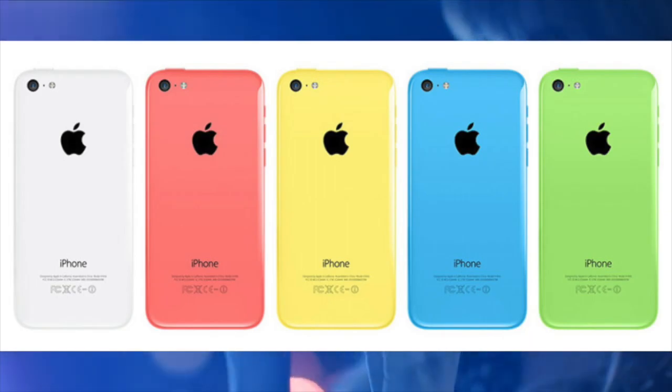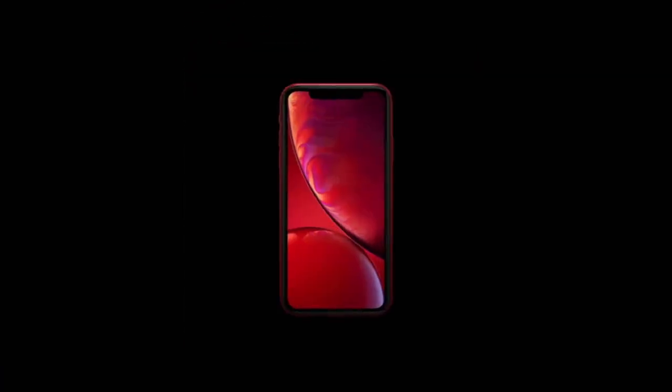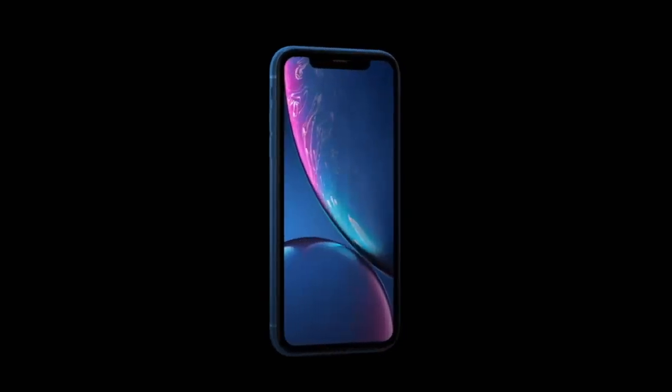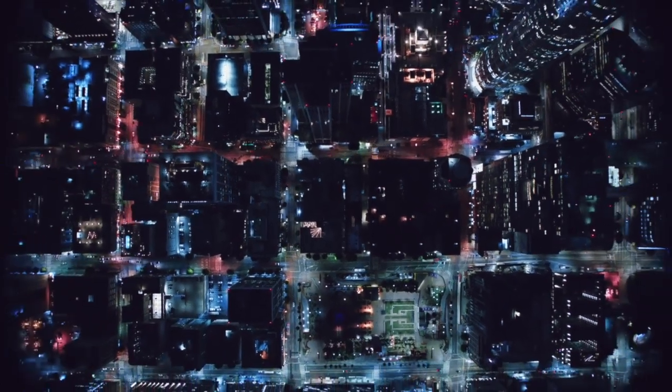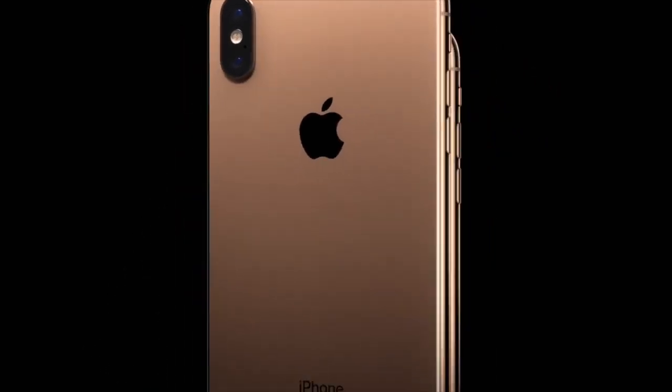So the XR literally is the new version of the 5C. You've got space gray, black, white, yellow, coral, blue, royal blue, and product red. So if you want a phone that can be accessorized with anything you're wearing, the XR is going to be for you. Now, what the R stands for, currently nobody knows. Regular? I don't know. That's just an observation, possibly a guess from myself.